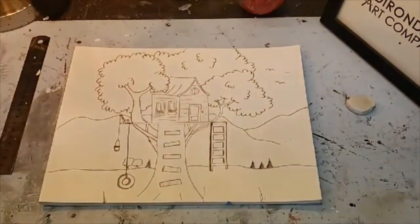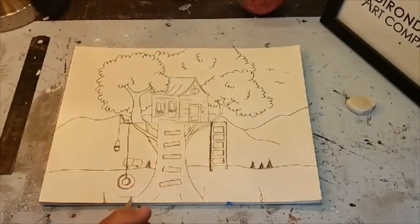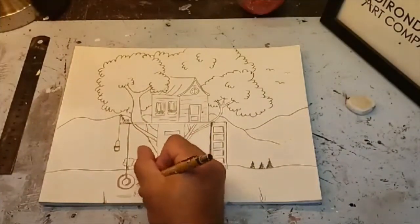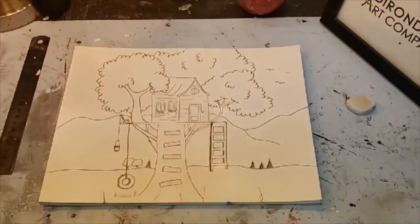And then, just to show people that it's kind of hanging down, what I might do is put just a little shadow right under the tire swing. So a couple of reasons. That could be the shadow. It could be where it's worn away from the kids. Of course, you're welcome.